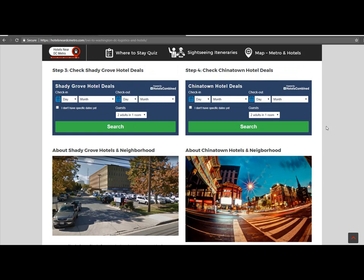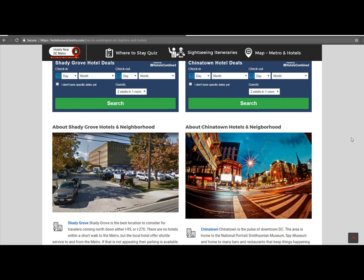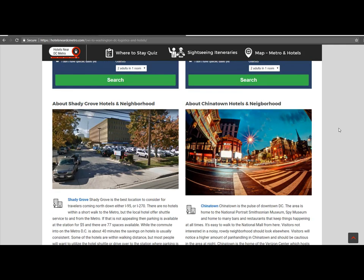You could also stay at Shady Grove and get a hotel that has a shuttle to and from the metro station. The drawback to Shady Grove and Greenbelt is that you really don't have any hotels that are within a short walk to the metro. And with Greenbelt, you don't have any hotels that actually will shuttle you over to the metro station.